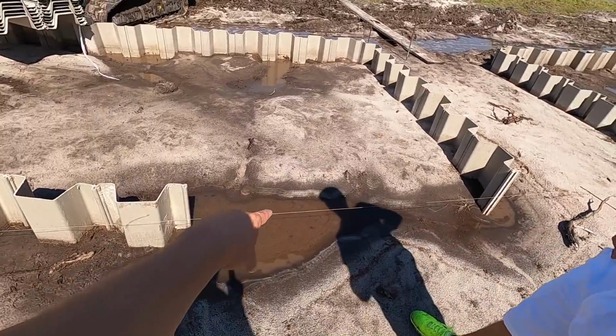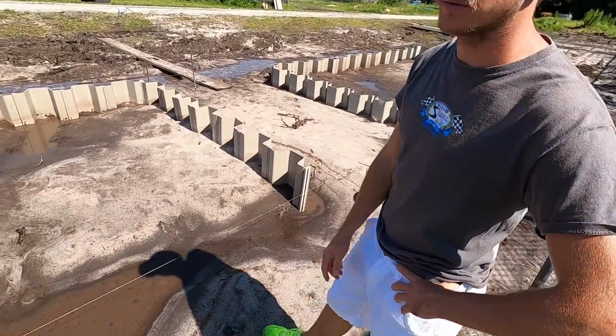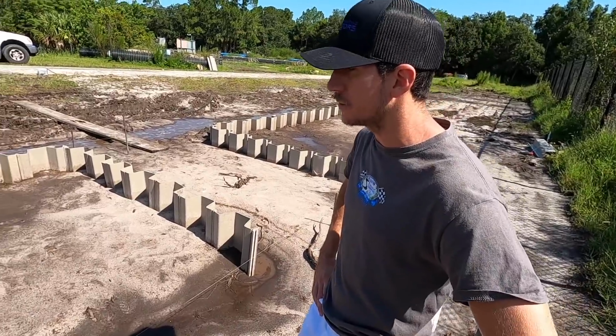So you got the opening here versus the straight wall, like how they built that one. No, they just didn't close this one. Well, yeah, but you'd either have an open front or the closed front, correct? That's a good idea. I could do a hybrid.